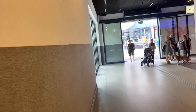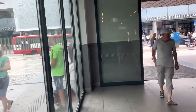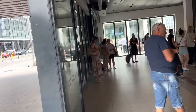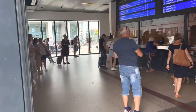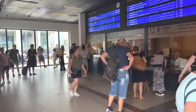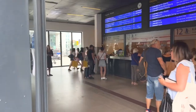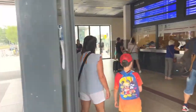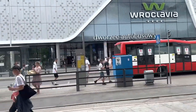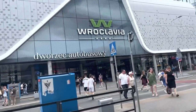There is also a ticket office down here, and one side of it's completely closed. I'm just having a little look. Yeah, there's another ticket office here at the other side, which has got much less of a queue. So if you're in a bit of a hurry, if you come through to the main entrance of Wroclaw railway station, come through to this side of it, the opposite side to the main entrance, where there's this ticket office and some machines, and it's a lot quieter. I hope that helps you. To put it into context, it's not the main entrance, it's the entrance where the main bus station is, and a shopping mall by the looks of it.